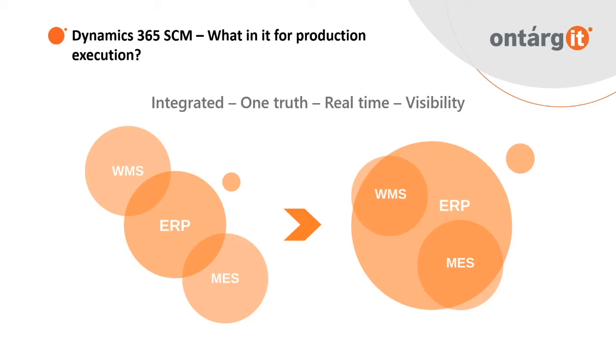In order to address this issue, Microsoft, in collaboration with industry professionals, has designed best-in-class manufacturing execution and warehouse management within its core ERP offering, which is called Dynamics 365 for Supply Chain Management. As we can see on the right-hand side, there are some open interfaces available if we need to integrate, for example, with material handling equipment or production asset sensors.